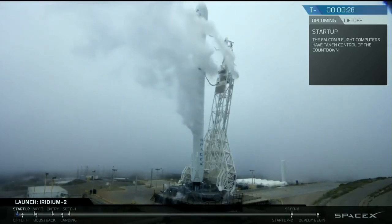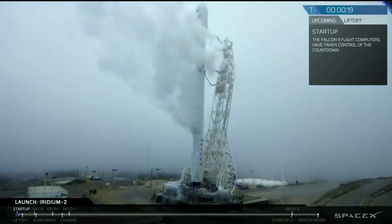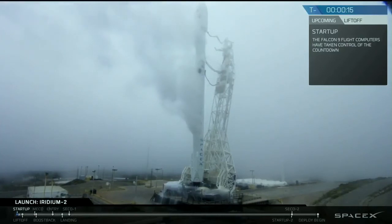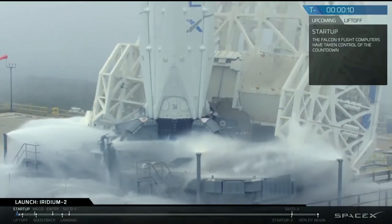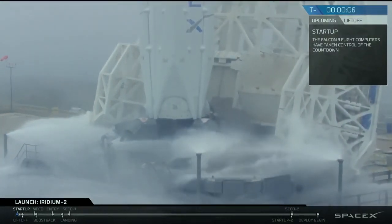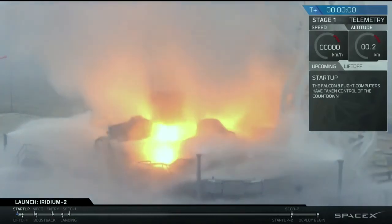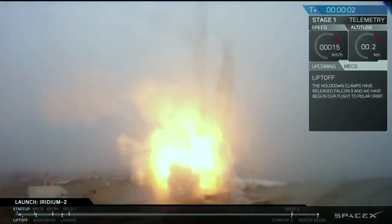T-minus 30. Stage 1's pressing for flight. 15. 10, 9, 8, 7, 6, 5, 4, 3, 2, 1. Lift off of the Falcon 9.